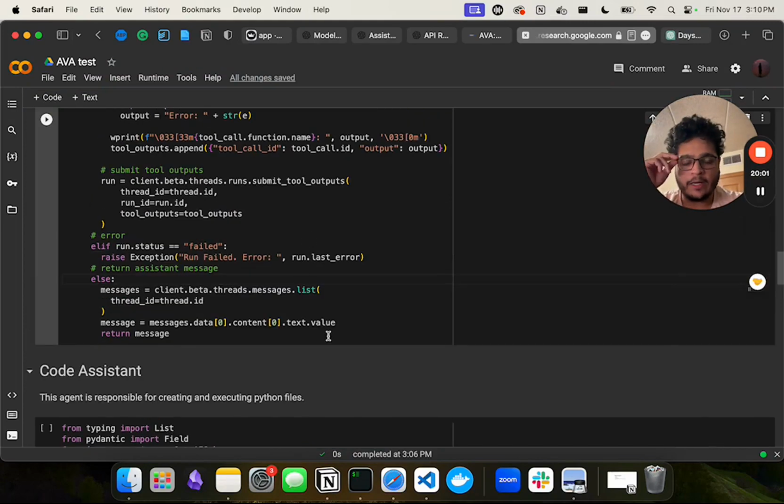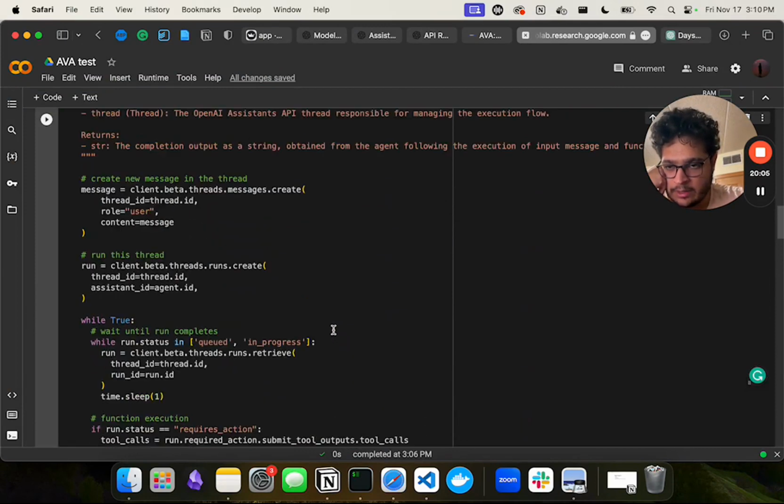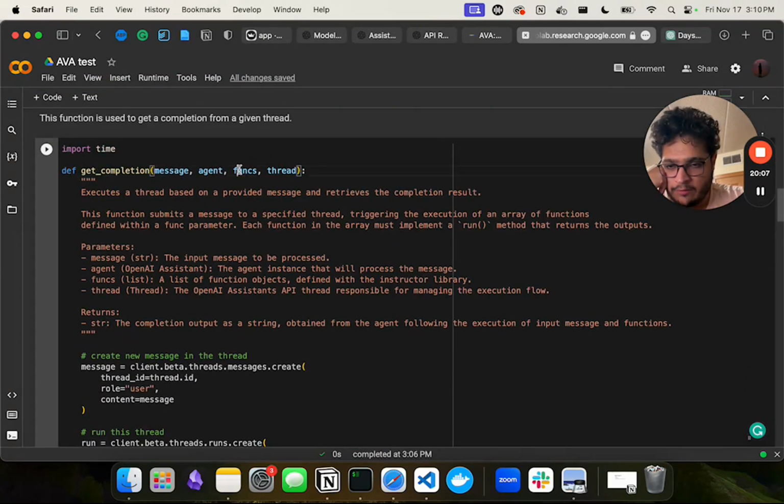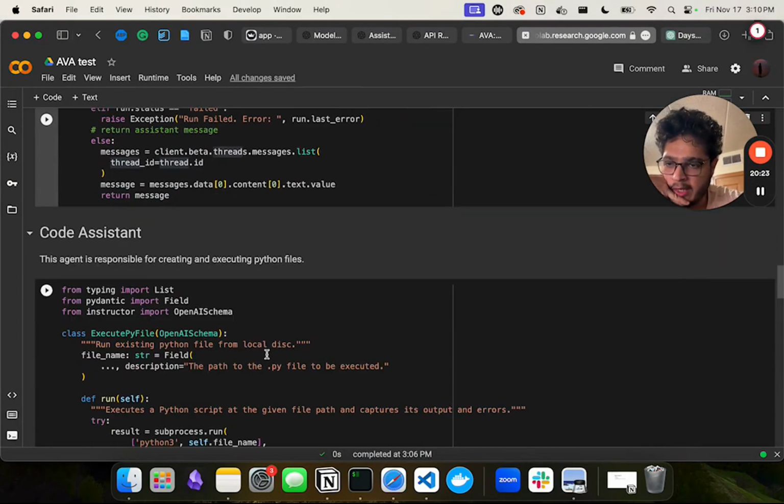Anyway, so again, keeping on. So this is your get response. In other words, you have all the functions that you pass through it. You have agents you are passing to it. Oh no, just an agent you're passing to, the message you want to send to the agent, and then the thread ID. That thread ID is essentially the whole chat history, right? All right, cool. So he created a code assistant.